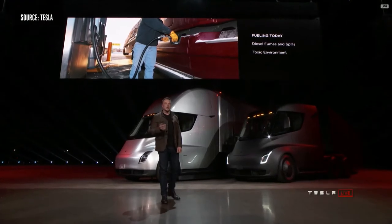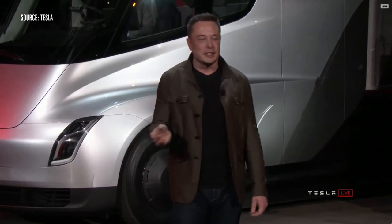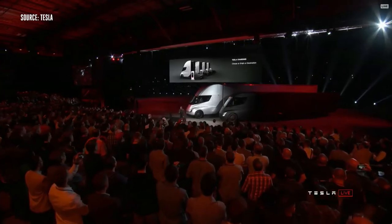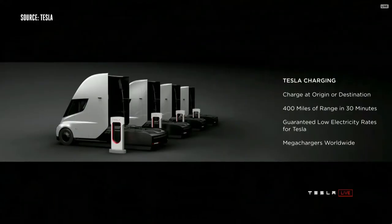What about fueling today? If you're fueling a diesel truck, you've got fumes, spills, toxic environment, prices change all the time. And what a lot of people don't realize is it actually takes up to 15 minutes or more to fill a truck. You have to sit there for 15 minutes while the tank gets filled. As compared to charging a Tesla truck, you can charge at your origin or destination. So while you're unloading your cargo, you can charge.